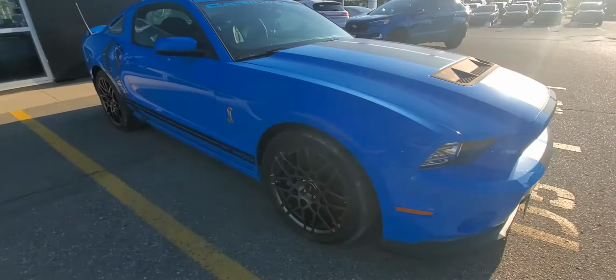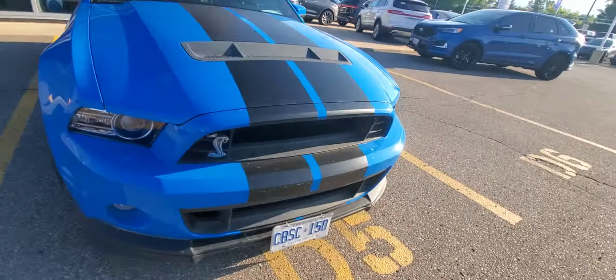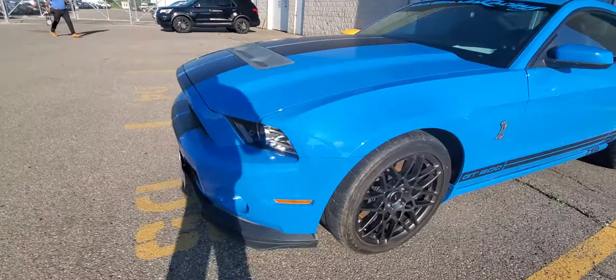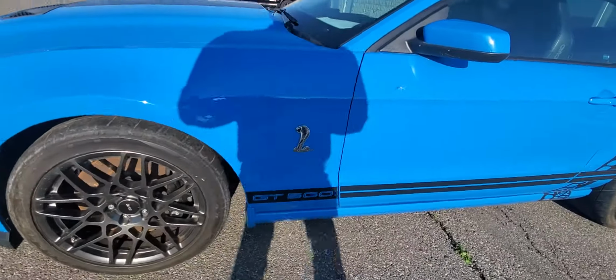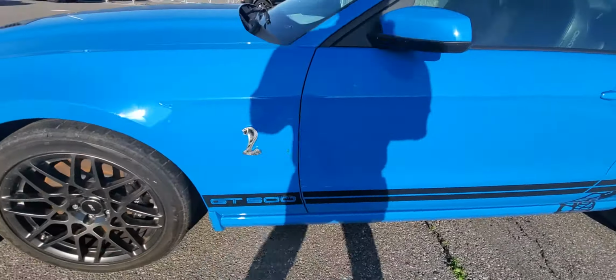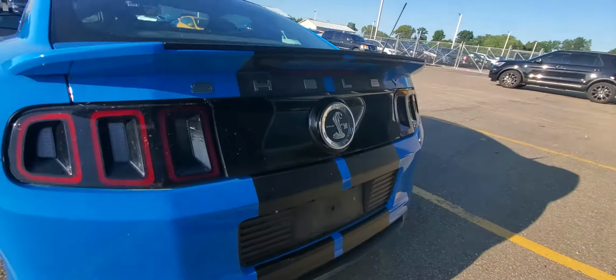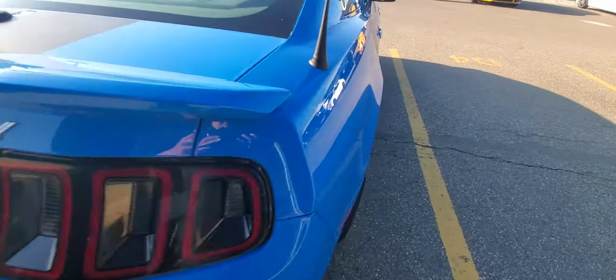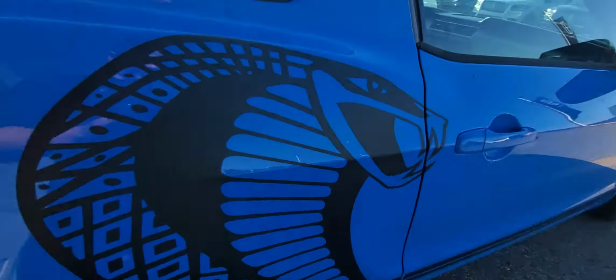There's something you don't see every day. But of course, when you're at Northway, you do. Freshly purchased 2014 Shelby GT500 Mustang. That thing is a killer. Look at that Cobra on the side.